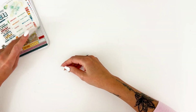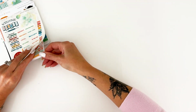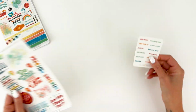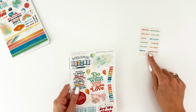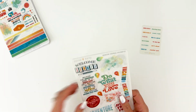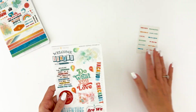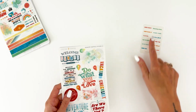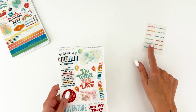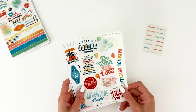Then we have our memory keeping sticker kit. And honestly, these can all be used any which way you want. I feel like they're versatile enough for just about anything. Because if the boxes are not the exact size you want, a lot of times you can cut them down or layer them. If they're too small, you can layer them with other boxes to fill in a space. So you get this little sheet of vellum words, and this is great for layering with titles. That's what I use that for a lot.